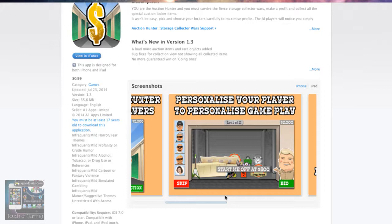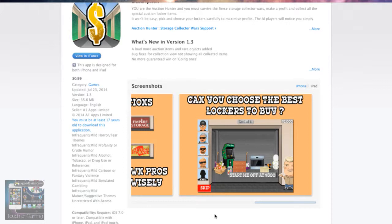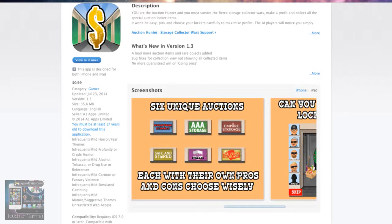But there's really no strategy for it, because once you get your storage locker, you click on the items and it tells you what you sold each of the items for, and then you either make money or lose money, and that's it. That's all. And then you get more money. And once you get enough money, you can unlock a different auction hall. There's 6 different auction halls that have more valuable stuff potentially. And there's also more risk. So if you buy a bum locker and you don't get your money back, you're going to have to go back down to the terrible auctions to buy this stuff. But that is all this game is.